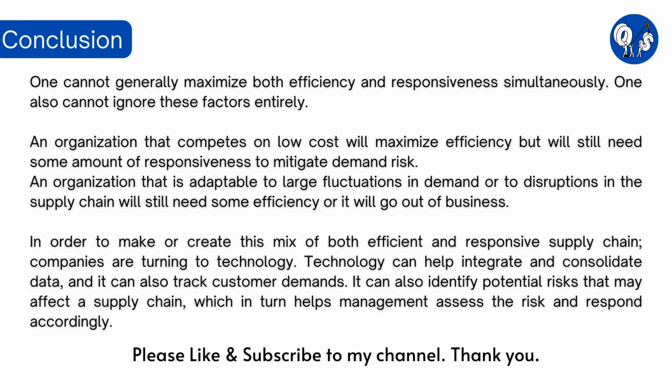In the end, I would like to conclude my discussion by saying that one cannot generally maximize both efficiency and responsiveness simultaneously. One also cannot ignore these factors entirely. An organization that competes on low cost will maximize efficiency but will still need some amount of responsiveness to mitigate demand risk. An organization that is adaptable to large fluctuations in demand or to disruptions in the supply chain will still need some efficiency, or it will go out of business. The best way is to pick the best strategy that will create value for your key customers. Focus on what customers want to have, not what you want to do.